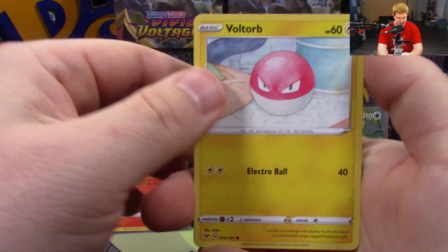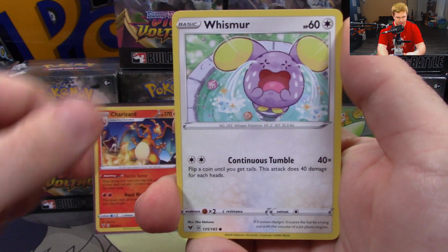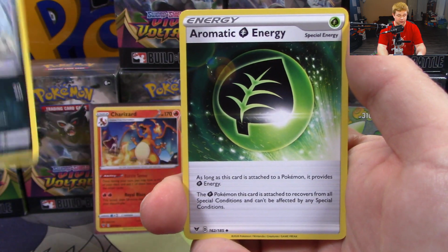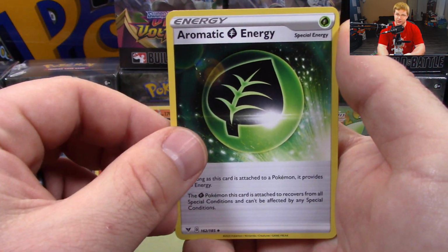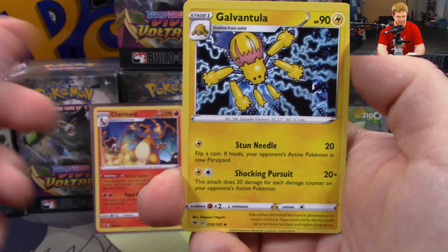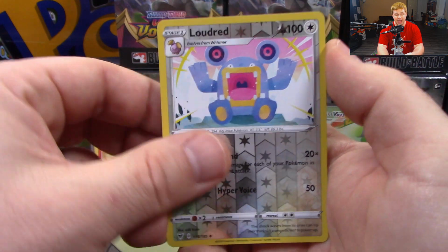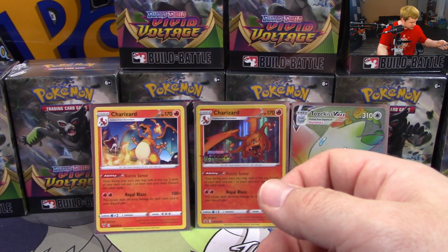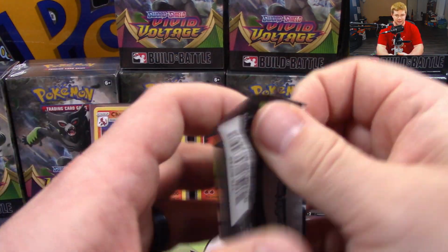We've got ourselves a Voltorb, Rockruff, Whismur, Trubbish, Dynamo, Krokorok. Boy, almost stumbled over that one. We got an Aromatic Energy, still stumbling, Galvantula, Loudred Reverse, and a Whimsicott. Just a regular rare that time, so that actually was a reverse rare Whimsicott that we had there earlier.